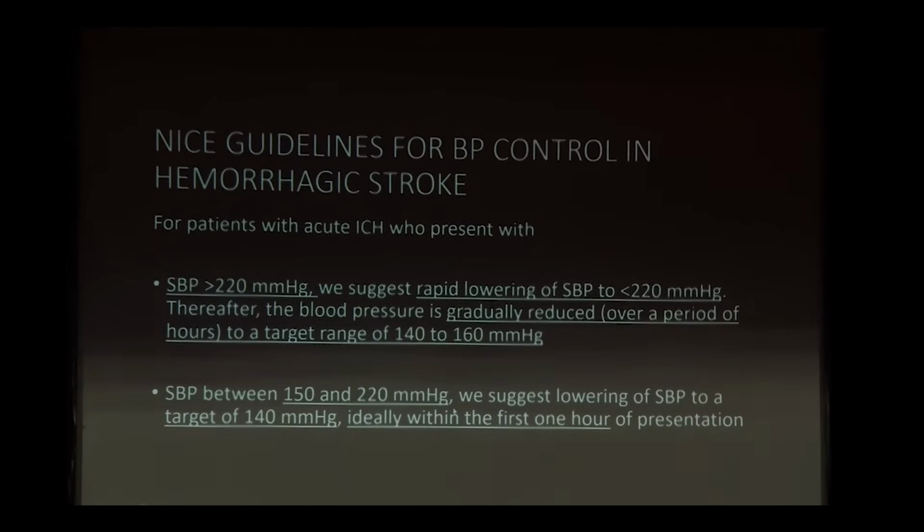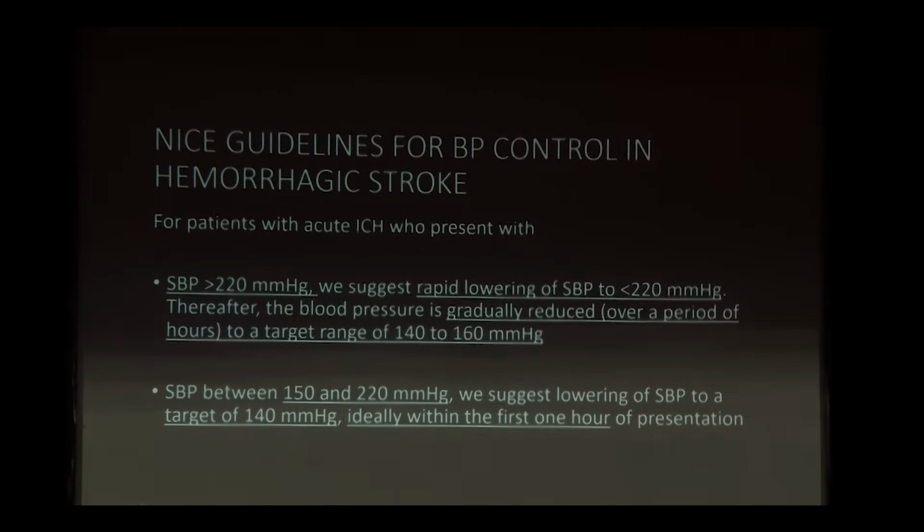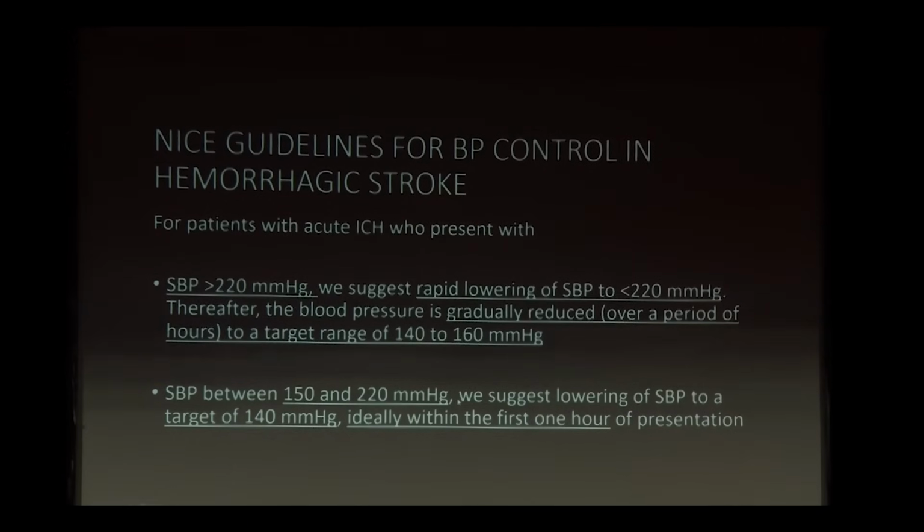In case of BP control in hemorrhagic stroke, what I have mentioned previously is for ischemic stroke. For hemorrhagic stroke, it is a bit different. If the systolic BP is more than 220, rapid lowering of systolic BP to less than 220 is advocated. And thereafter, the blood pressure is gradually reduced over a period of hours. Ultimately, the target should be 140 to 160 millimeters of mercury. On the other hand, if the systolic BP of the patient is between 150 and 220, then the target of 140 millimeters of mercury should be attained ideally within the first hour of presentation. These are according to the NICE guidelines for BP control in hemorrhagic stroke.